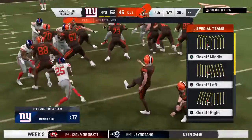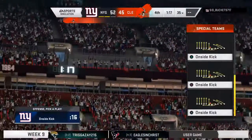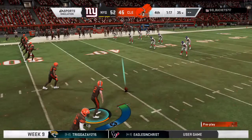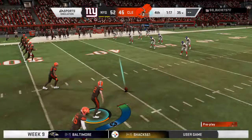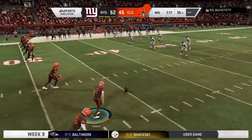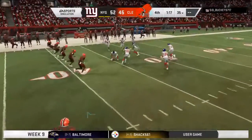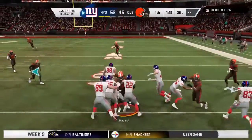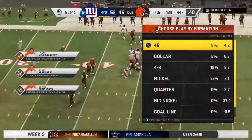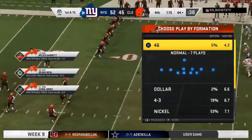Next to score, Giants 52, Browns 45. So a 7-point game. They'll need a recovery, a touchdown, and an extra point to tie. And this is going to be covered up by the Giants. They had to go for it with no timeouts remaining, though. Now this one's as good as over.